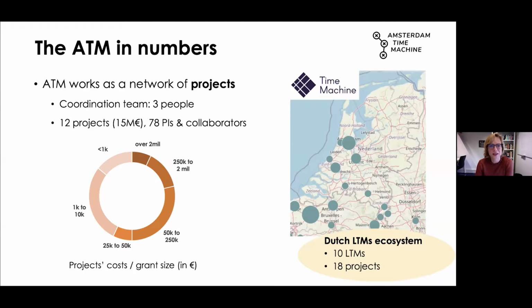The ATM in numbers: we function primarily as a network of projects that find each other in seminars, data sprints, hackathons, conferences and workshops. And we have a coordination team of 3 people: myself, Ilaria, and Melvin Wevers, the assistant professor in digital history. And we have by now 12 projects totaling 15 million euro of project budgets, on which 78 researchers and other collaborators are involved. And in the broader Dutch context, we have in total 10 local time machines now, based on in total 18 projects.